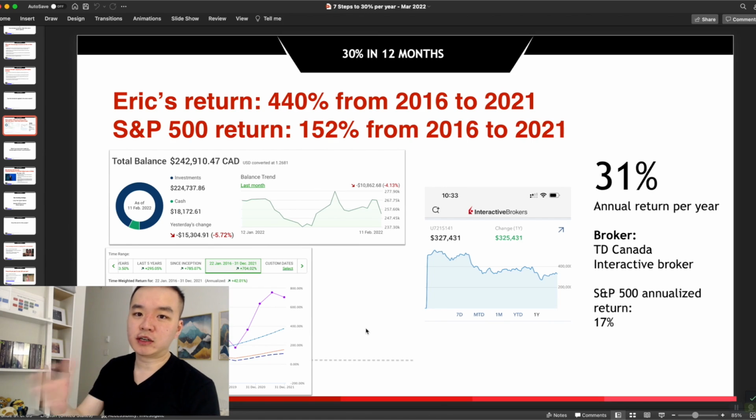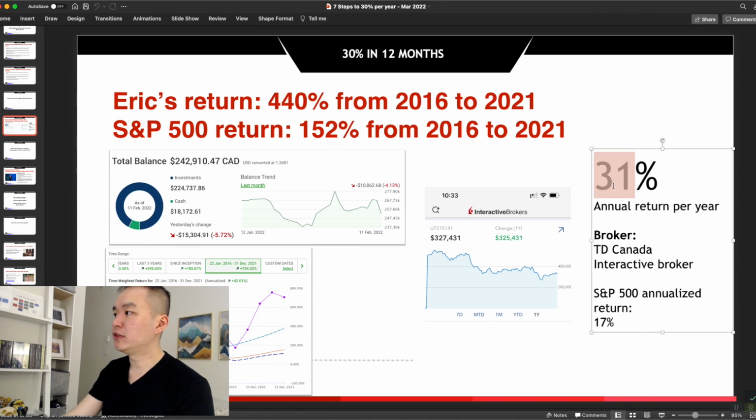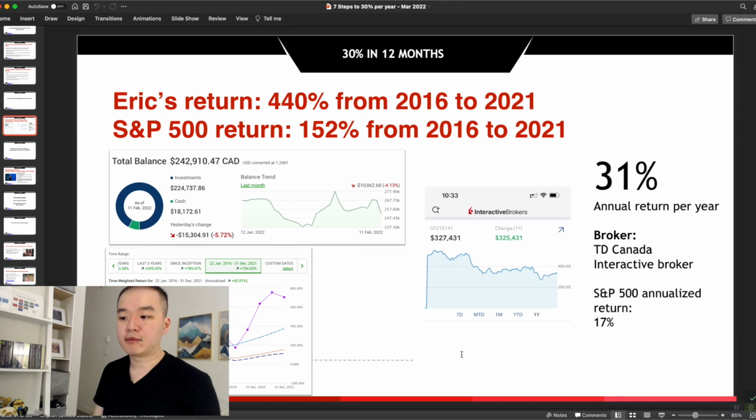Here you will see the screenshots for my portfolio, which I use TD and Interactive Brokers for. The 200-something thousand is my retirement account, which is RSP and TFSA. For people in the US, that is the equivalent of Roth IRA and IRA accounts. And then on the other side is the regular margin account that I have. Together, the average return is 31%. If you compare that with the S&P 500 during the same period from 2016 to 2021, the average is 17%. So I am achieving a higher than S&P 500 return, and my strategy is called long-term stock options and monthly passive income.